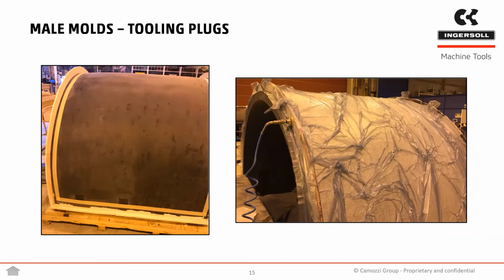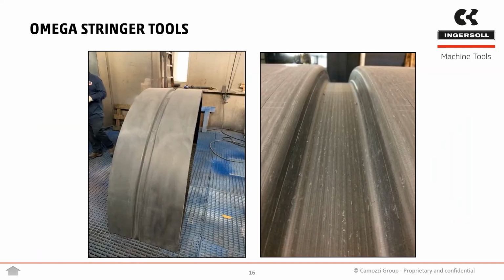And we also created some male forms to be used as tooling plugs for that panel, as well as male forms or tooling plugs for the omega stringer forms, the 3 unique forms there.